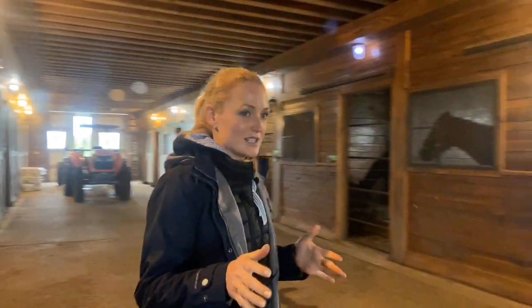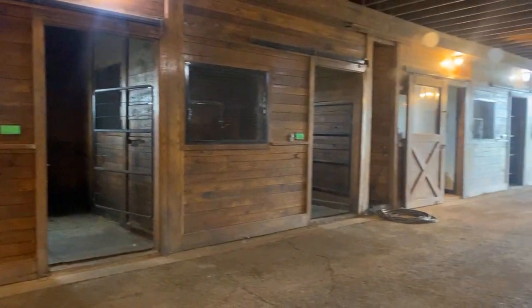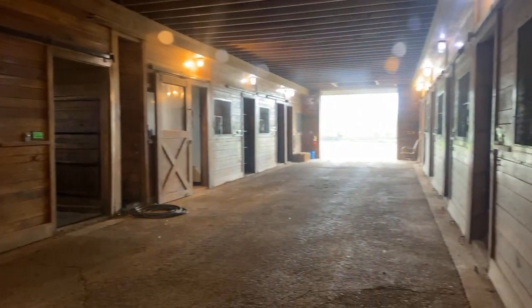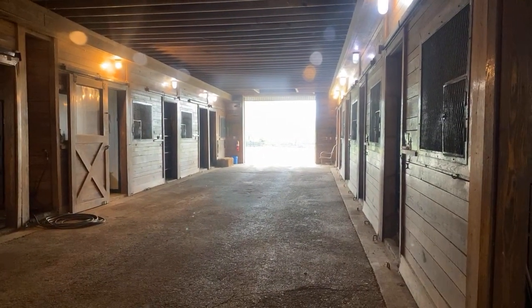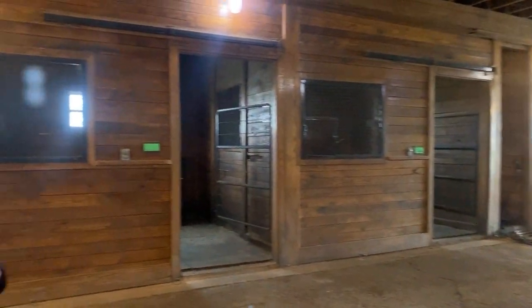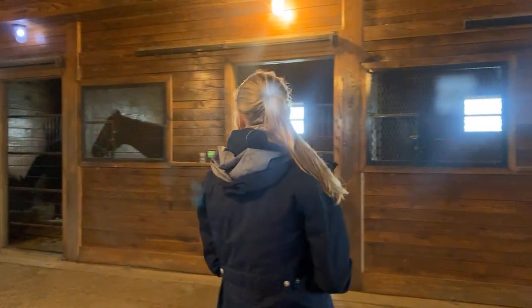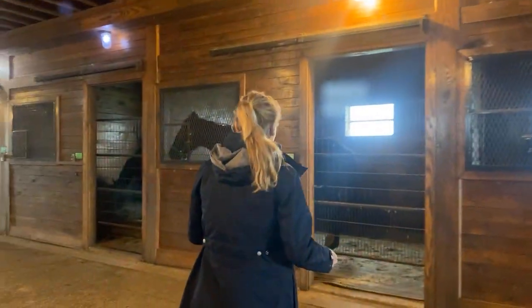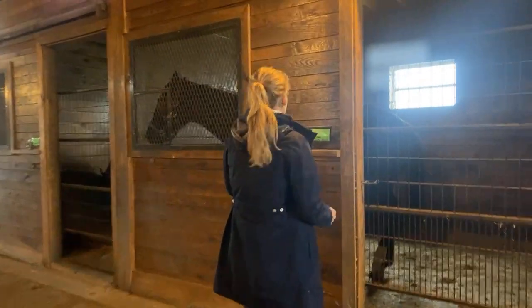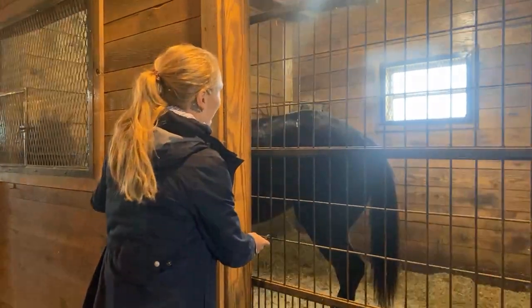And many of the horses are out. If you kind of scan the barn, you might be able to see quickly some of the stalls open, and those guys are outside. So we have both night and day shifts, and some horses who aren't going outside quite yet because they're on stall rest. And we'll see Ready to Show here quickly because it's another one of my favorites.